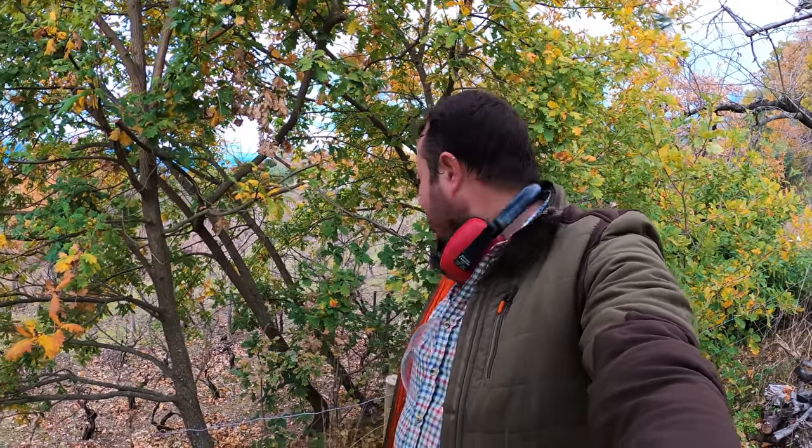Okay, so we've got all of that wood chopped up now, and I didn't film too much of it because I was trying to beat this wet weather that's supposed to be coming this afternoon, and because I wanted to concentrate on not taking any of my fingers off.